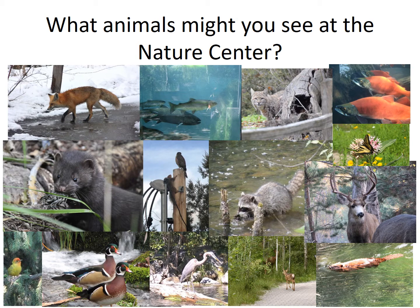A zoo provides habitat for animals as well, but most of the animals at the zoo are kept in cages, a fenced-in area, and they cannot leave. You may see many animals here, but they are not in cages and they can come and go as they please. Take a look at the pictures on the slide. You will see a handful of animals that have been spotted here at the Nature Center. Keep an eye out today on your stream walk and see how many animals you can spot.